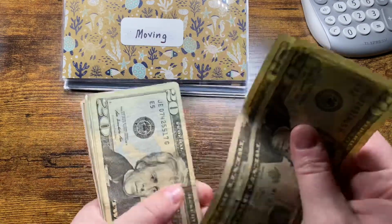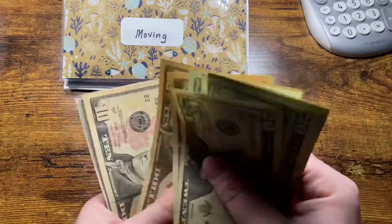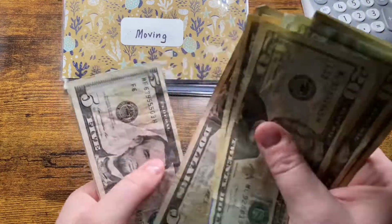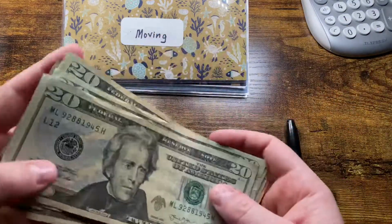So 20, 40, 60, 80, 100, 120, 130, 140, 150, 160, 165, 170, 175, 180. So I have $180 that I have pulled from the bank.